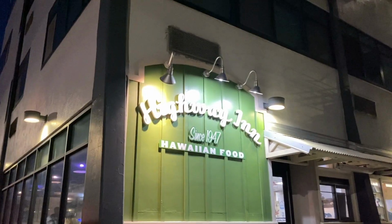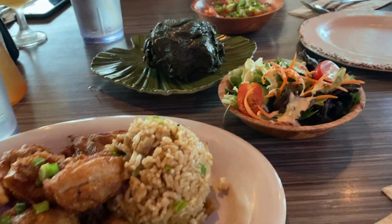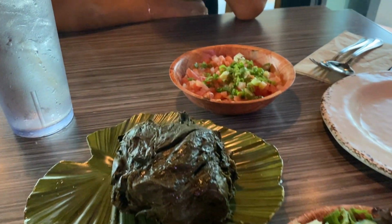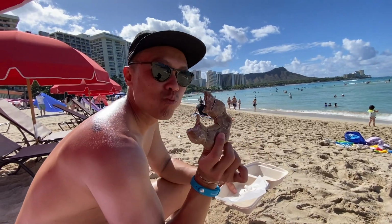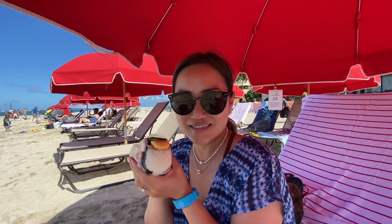Ooh, yours is cool. And then dinner was at Highway Inn for some mochiko chicken and more laulau and lomi lomi salmon. What are you eating, man? Poi mochi donut, the best. From Liliha. I have a spam musubi from a musubi cafe that Derrick got this morning.